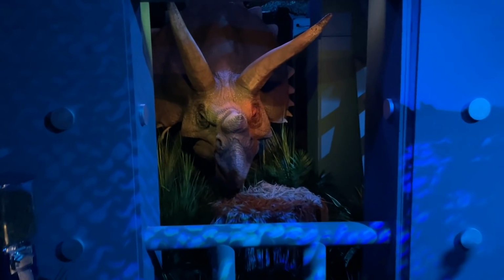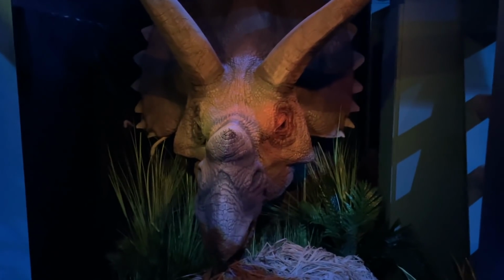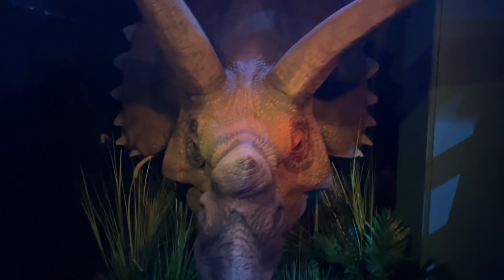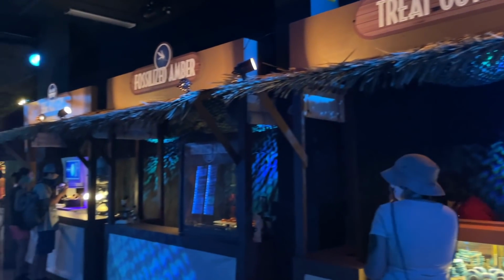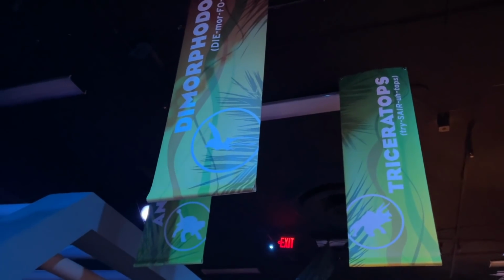And in the last room, you can actually take a really cool meet and greet photo with a Triceratops. I think I got that dinosaur named right. Look at that guy. He's huge. Hey, buddy. And look, they have treats here. Dino Chow, Treat Outpost, Fossilized Amber, and Egg Nursery. You have all of these banners in the air.